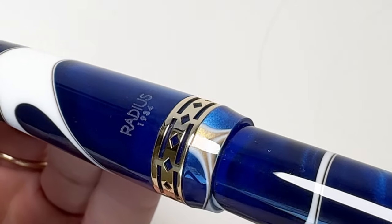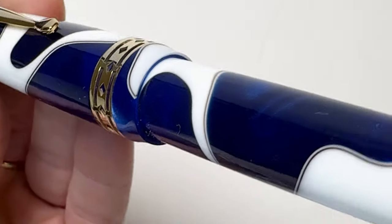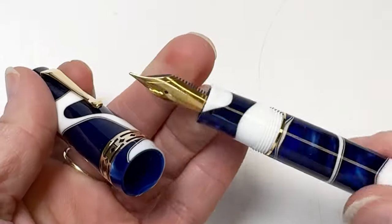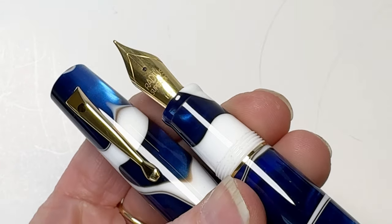Cielo Blue means blue sky. This is a blue and white pen with gold trim. Blue sky comes from the fusion of two colors representing the deep blue of Italian skies, so that's kind of where the name comes from.